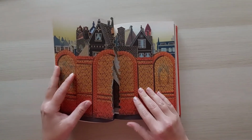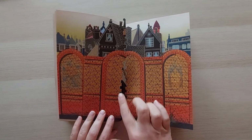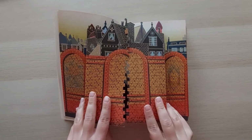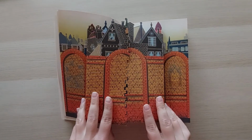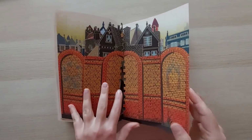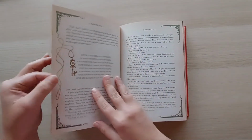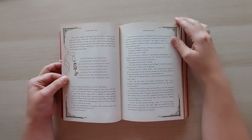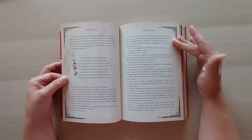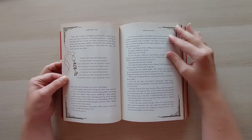I like that they've done it like it is in the book, that you enter Diagon Alley through the brick wall. Kind of put them together, could you? Yes, you could, and then it opens up. I like these interactive features, especially when you're discovering the story for the first time. I really think they kind of take you into the story.